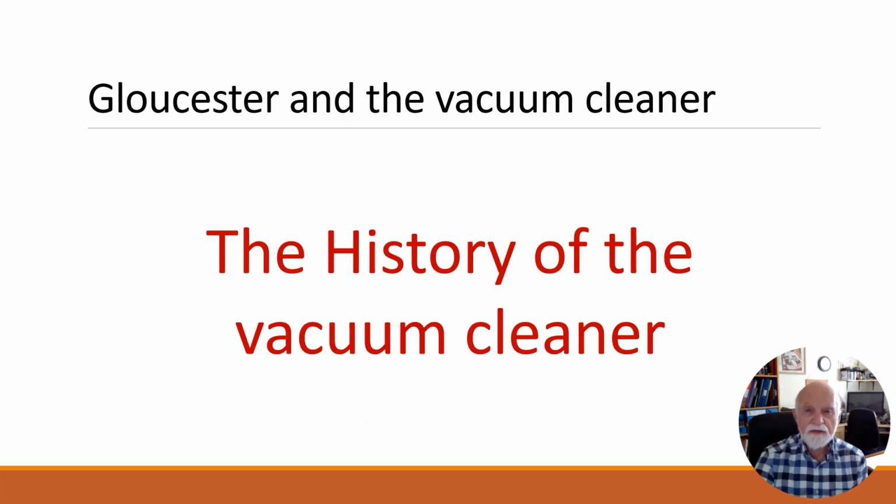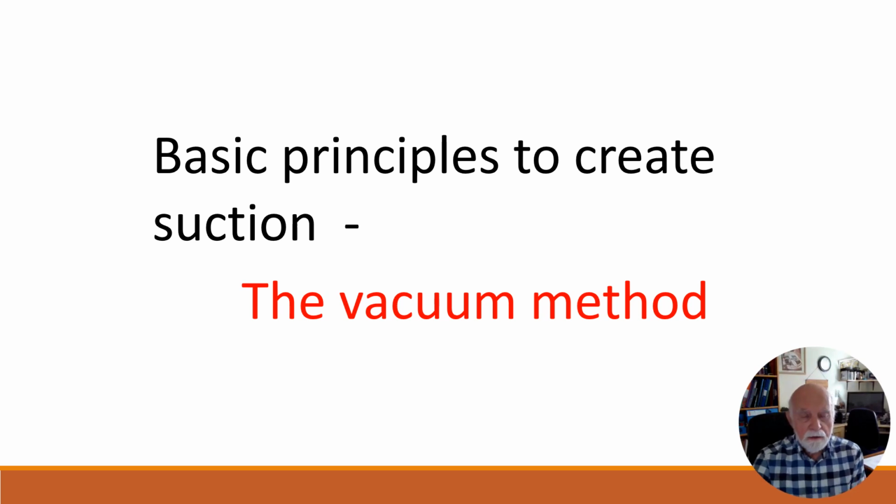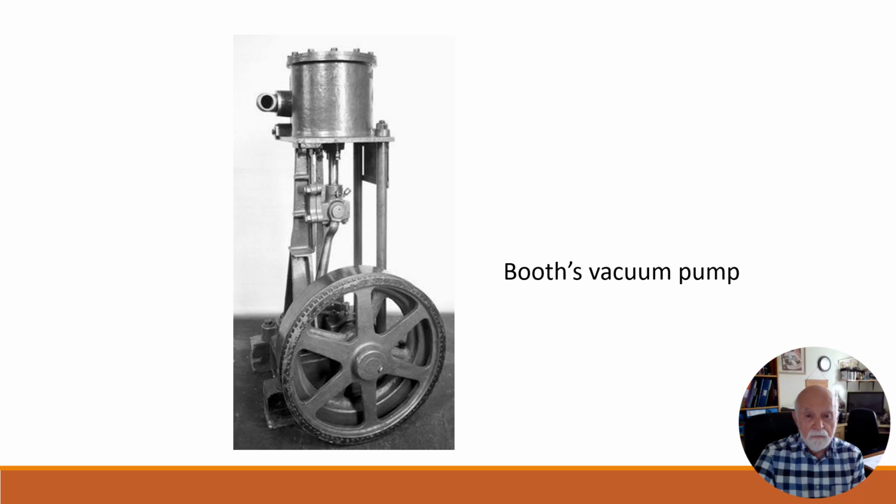Now let's look at the history of the vacuum cleaner, how this new invention developed over the years. The basic principles to create suction, there's two methods really. The first is the vacuum method. This was Booth's vacuum pump. By mechanically turning a wheel with an arm that pulled air out of a cylinder, a vacuum will be produced, and this was used to develop the vacuum cleaner further.